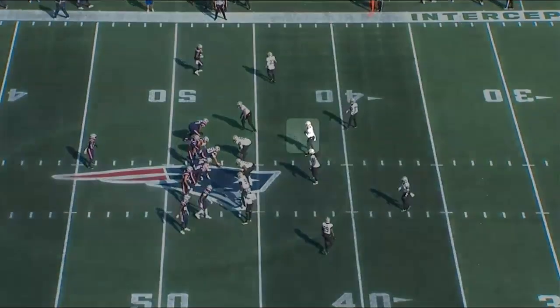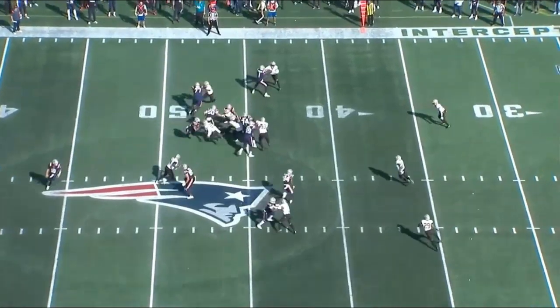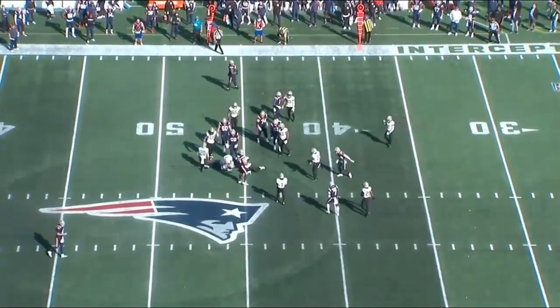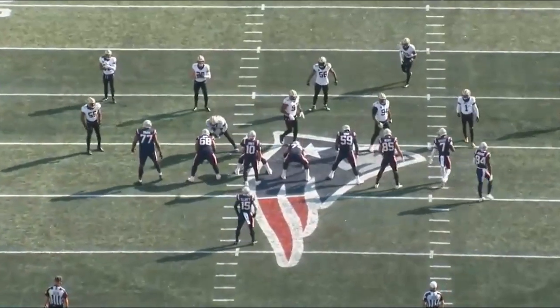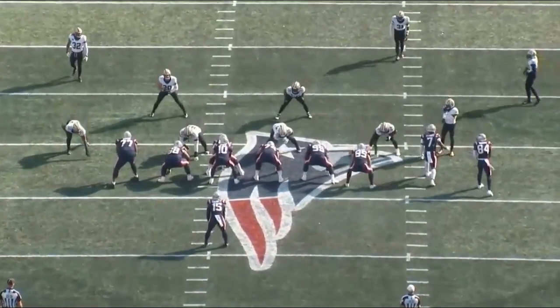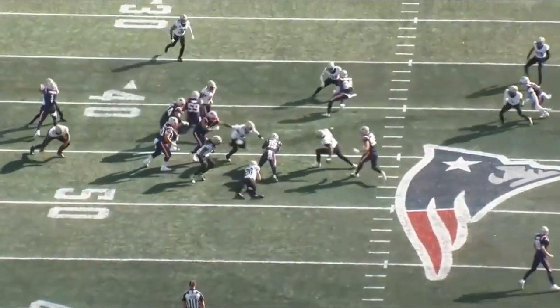Let's get some Pete Werner appreciation going. This is following one of the Patriots' biggest plays. He finds his way, works his way around, stops Ezekiel Elliott in his tracks. It's not the easiest thing to do, but just watch his eyes and watch his recognition. Roach taking on two blocks.